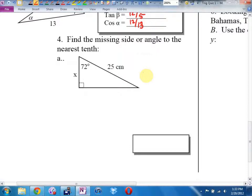Now we're getting into actual cross-multiplying trig. It says, find the missing side or angle. They gave me the angle, this one right here, so I label my sides. This x, opposite, adjacent, or hypotenuse? How about the 25? Which trig function has "ah" in it? What always goes next to the trig function? The angle. And that's going to be adjacent over hypotenuse.